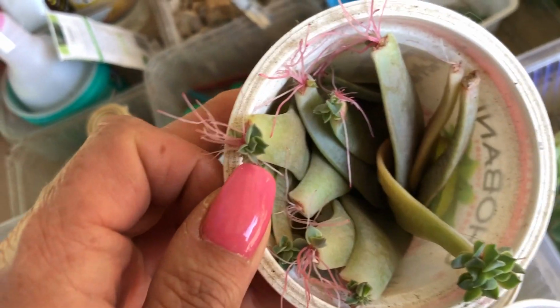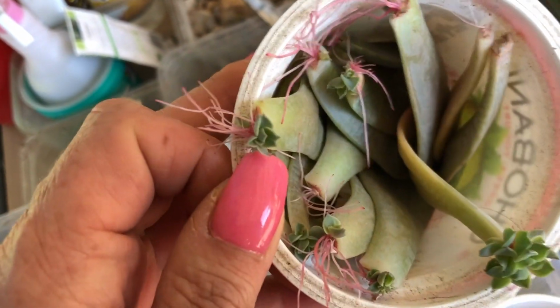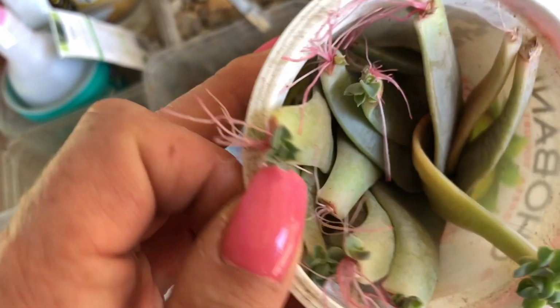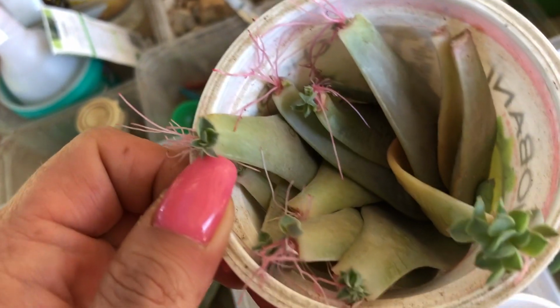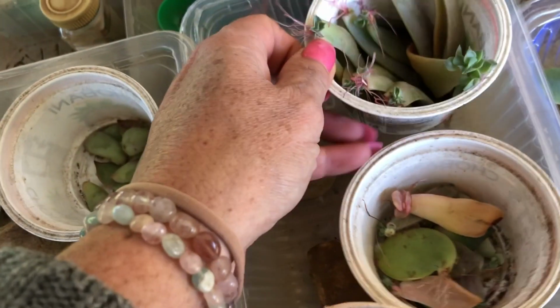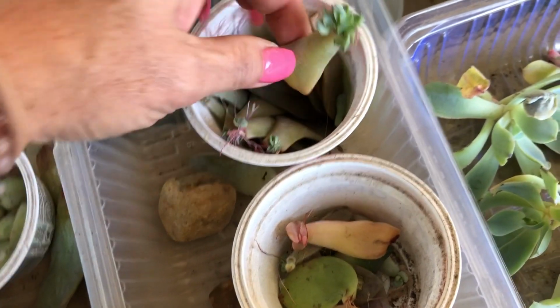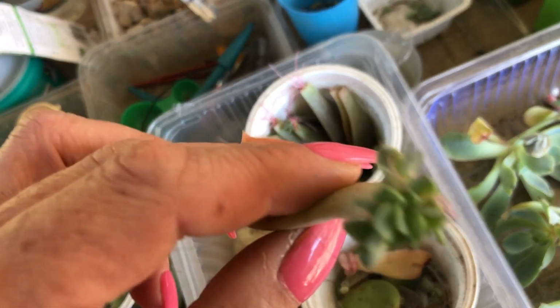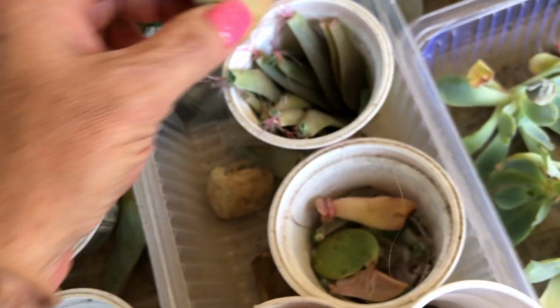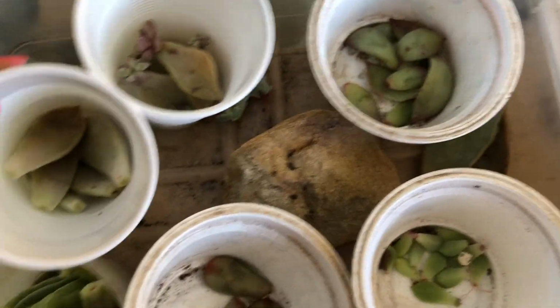So these are just growing, like people call this air propagation, no medium, and it works just as fine. So that's quite a nice one there. And pretty pink roots. Aren't roots when they're pink like that? There's just something about them that's very attractive. That's doing well. And a few other bibs and bobs that are happening.